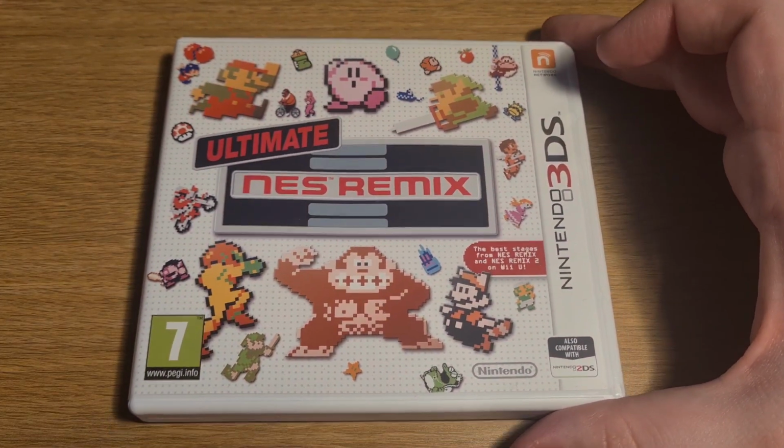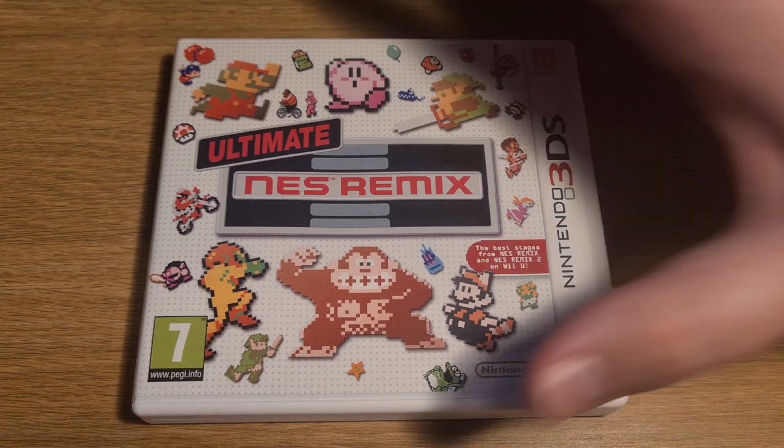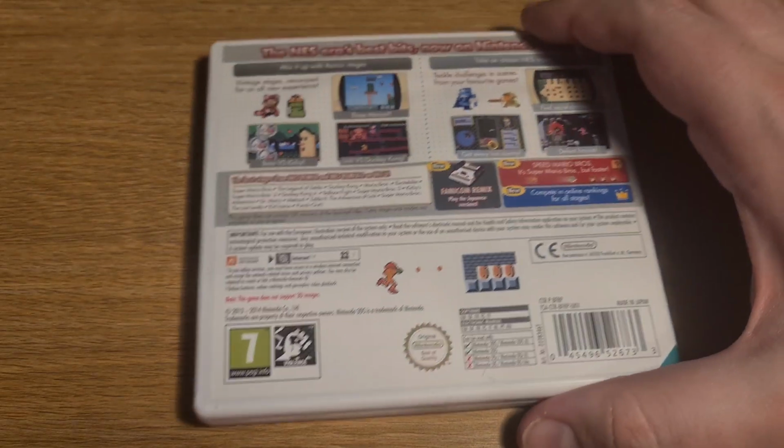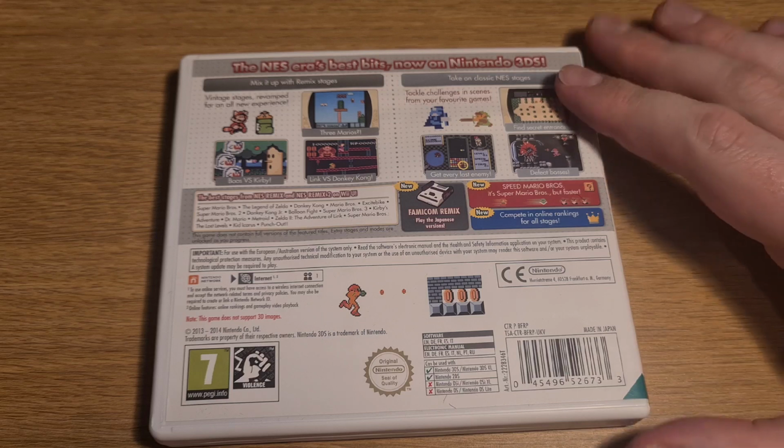Ultimate NES Remix. There were 2 parts of this on the Wii U, and we got this on the 3DS. One of the best titles, I think, on the system. It remixes the old Nintendo Entertainment System games. These were really unique and fun, and this is the kind of stuff that I love Nintendo doing with their old titles. Their way of combating piracy and people playing ROMs should be to do more things like this, to remix their old games, to have fun with it.